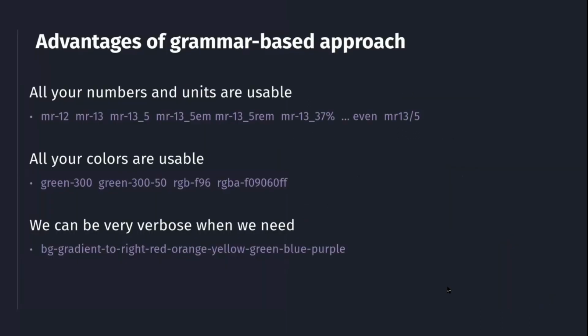So the advantage of going grammar-based is that you can use all the numbers you want inside the class names. For those who do not know CSS and Tailwind especially, MR-12 means margin right with 12 units. And those units are kind of a unit which is implicit to Tailwind. It counts as a quarter of REM. And so MR-12 exists in Tailwind. However, MR-13 does not exist in Tailwind. If you want to push some pixels when you design your website and you go over 12, you have to stop what you are doing. Go to a config file. If you forgot the syntax, you have to go to the Tailwind website and see how to add this MR-13.